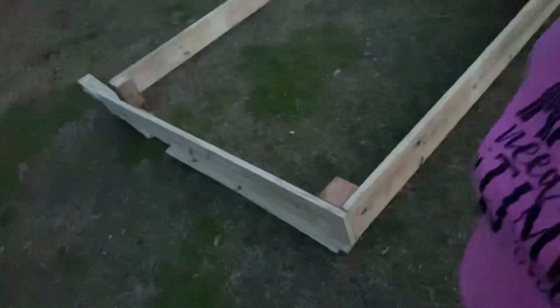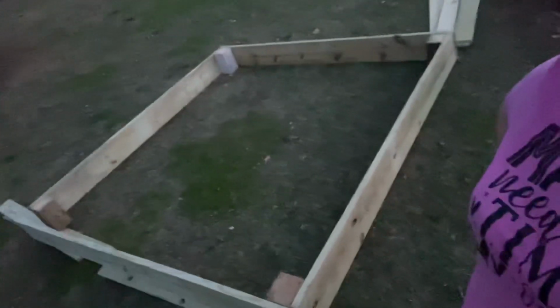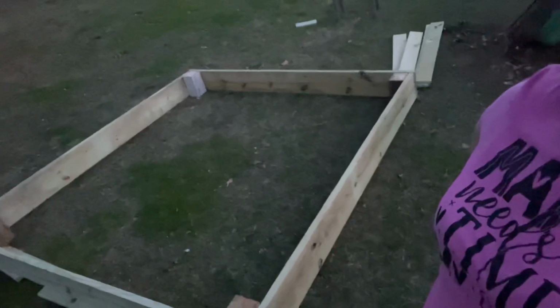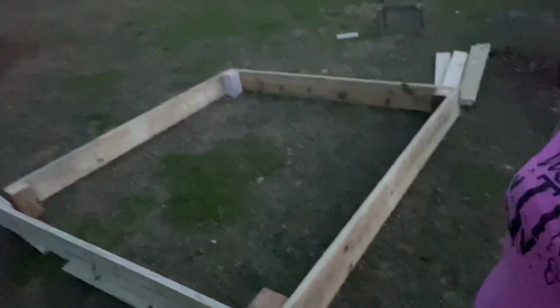Alrighty, so we're calling it an evening. It's almost 7:45. We've got to get inside, get the kids bathed and to bed. It's a school night. As you can see, we almost got the biggest box completed. We just had a little bit of issues with some tools. We need to do some sharpening and change the chain on the chainsaw next time. Otherwise, it's looking really good.